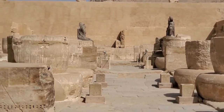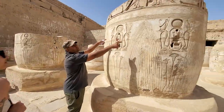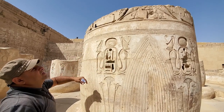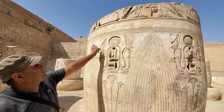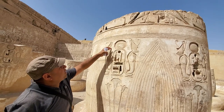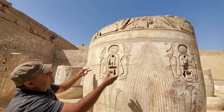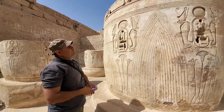Here is Goddess Wadjet, Goddess of Protection. The snakes represent Goddess Wadjet, Goddess of Protection, and wearing the double crown of Egypt. This is the double crown of Egypt. This is the red one. And the seat under represents the white crown. This is the white crown. And this is the red crown. So this is the double crown. So Goddess Wadjet wearing the double crown of Egypt.